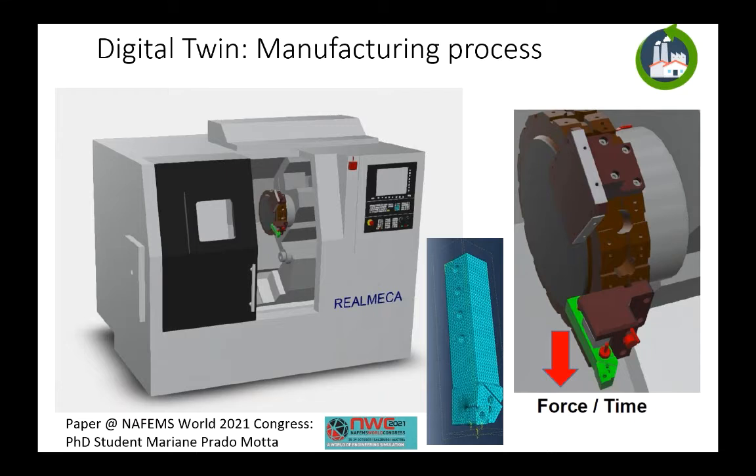Another one that is more manufacturing oriented is a lathe machine, and it contains about 30 megabytes of STEP data. It has about 11 sensors. You see one here, you see another one here, you have a finite element model here. So what do we want to do here? We want to do the correlation from the simulation of the tool to the collected data.